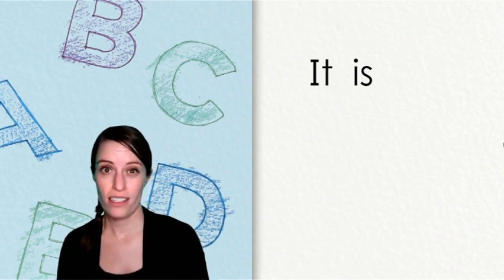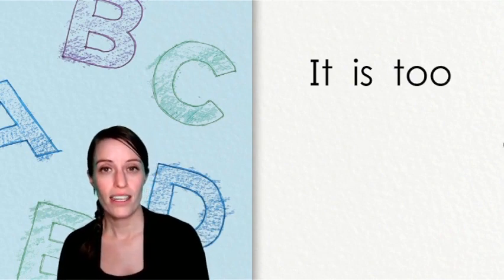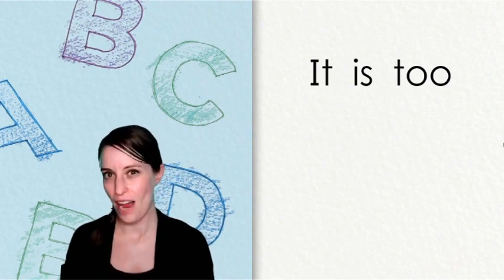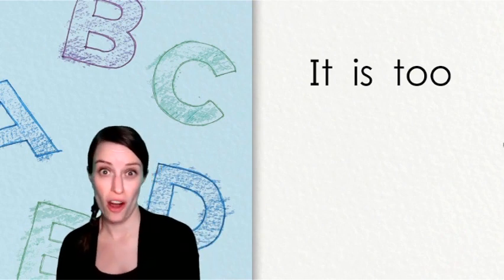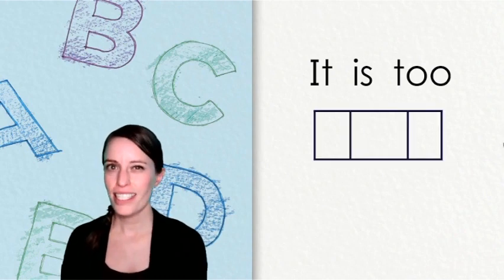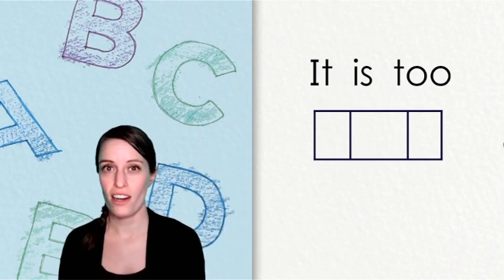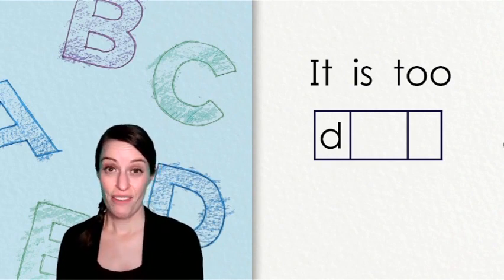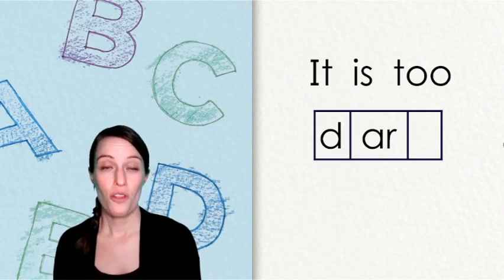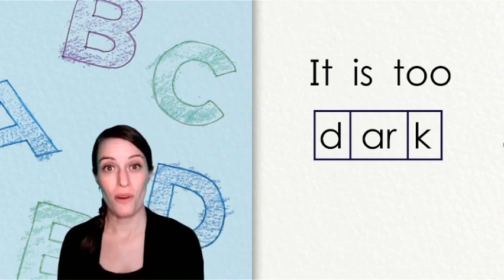It is too dark to see the moon anymore. Add the word too, T-O-O, to your sentence now. It is too dark to see the moon anymore. Let's tap out the word dark. D-ark. We start the word dark with the letter D. Do you remember how we get the sound R? If you said AR, that's correct. The word dark ends with the letter K, which makes the sound K. You can add the word dark to your sentence.